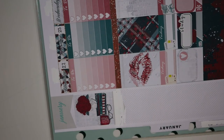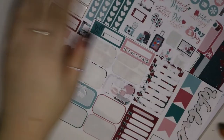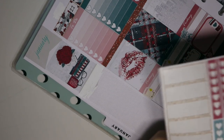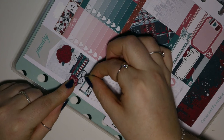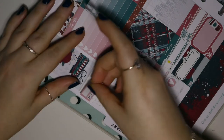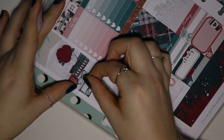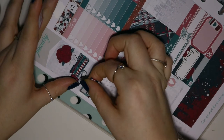Habit trackers. Let me see my habit tracker. I've got the patterned habit tracker. I've got a plain habit tracker. Okay. I'll use the patterned habit tracker first for my vitamins. Actually, I might use the plain one first for my vitamins and the patterned one for, no, I'll use the patterned one because this is the same colour and I don't want it clashing.